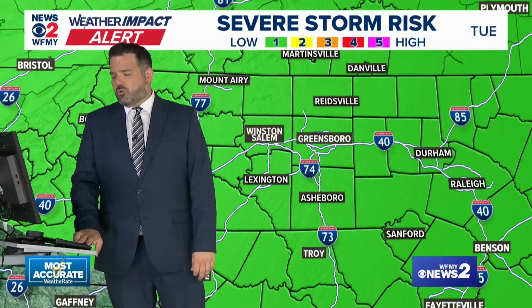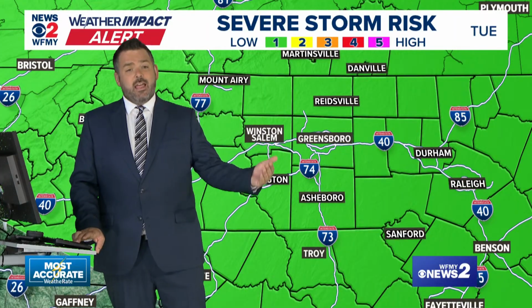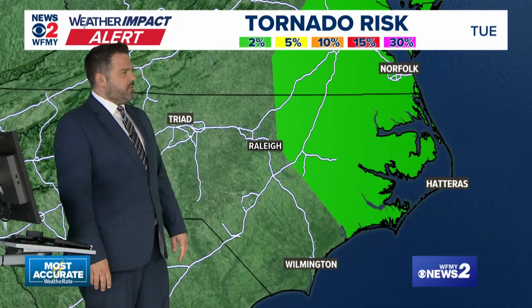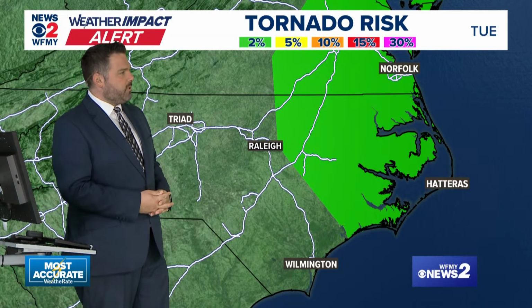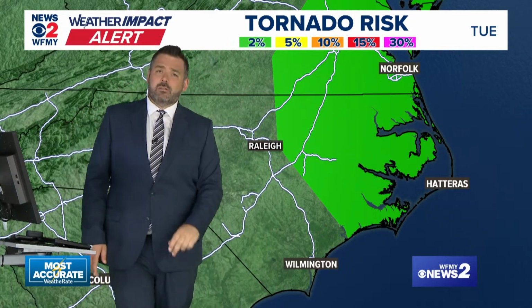at this point. Storm risk for today, it's a level 1. It's not a huge risk of severe storms, but something to keep an eye on, that there could be 1 or 2 showers and storms that turn severe. Our tornado risk, it's not high. It's basically close to 0, probably about 1% for our area. There's a bigger chance of that out in eastern North Carolina and the Tidewater of Virginia up by Norfolk or whatever.